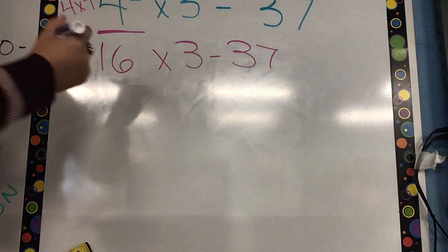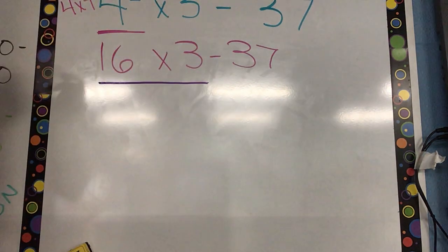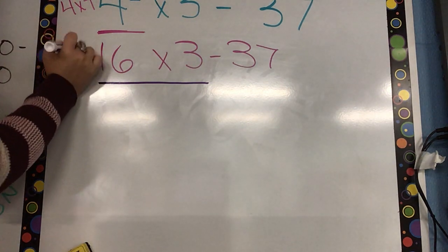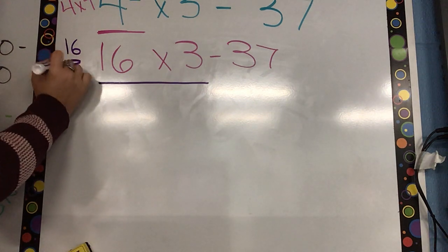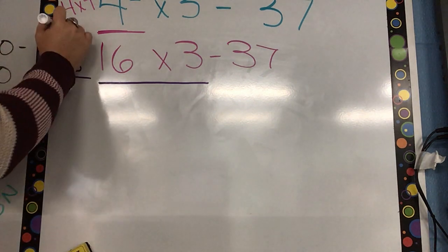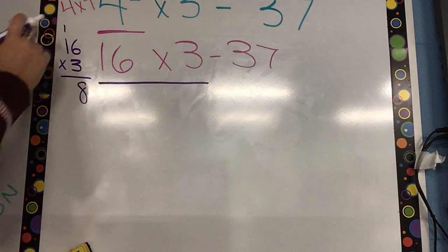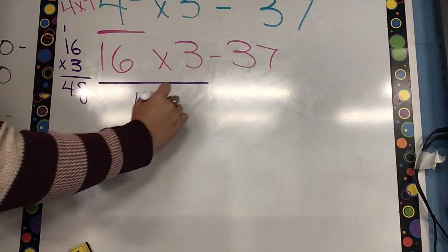Megan. Multiplication. Multiplication. 16 times 3. Is that mental math? No. No. So you might need to come over to the side. 16 times 3. What's 6 times 3? 18. What's 3 times 1? 3. Plus 1? 4. All right, 48.